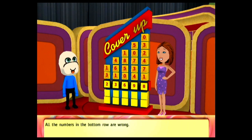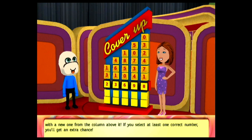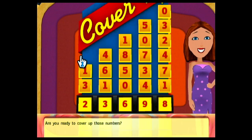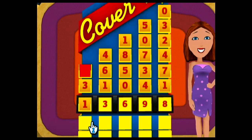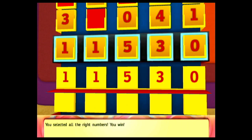All the numbers in the bottom row are incorrect. To win the prize, cover each number with a new one from the column above it. If you select at least one correct number, you'll get an extra chance. Pick your numbers. Let's see if you got any numbers right. You selected all the right numbers. You win.